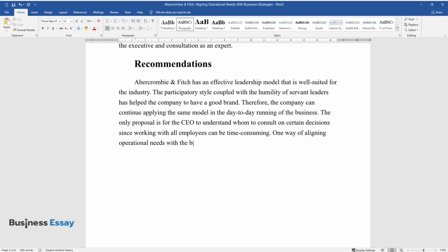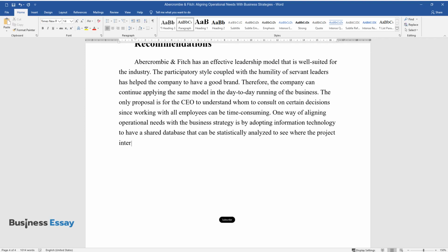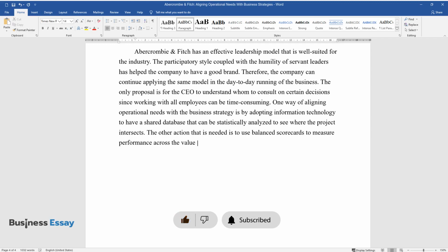One way of aligning operational needs with the business strategy is by adopting information technology to have a shared database that can be statistically analyzed to see where the project intersects. The other action that is needed is to use balanced scorecards to measure performance across the value chain.